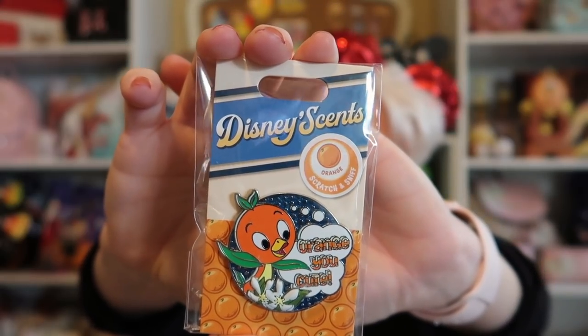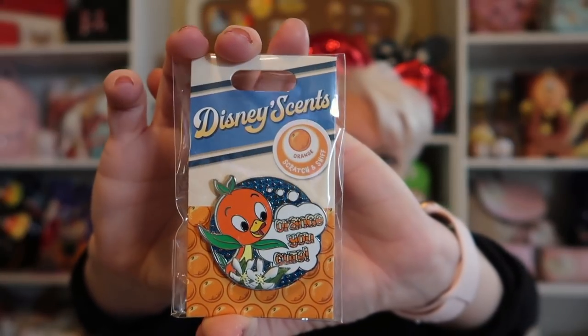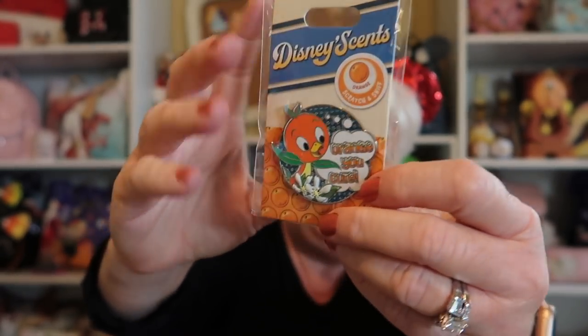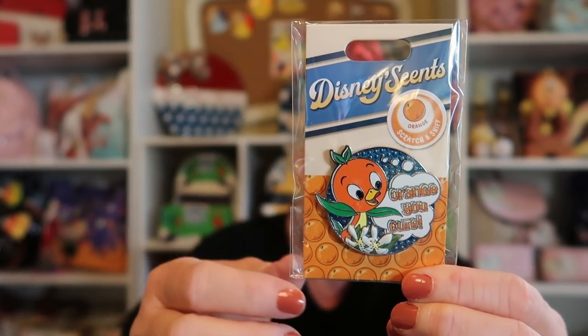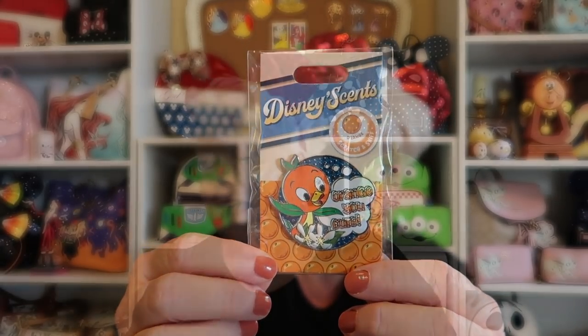Also, I actually got this, and I really got it just to trade because I really don't collect Orange Bird at all. But I got Orange Bird, and this is the Disney Sense, and it's still in the packaging. It was $17.99, and actually, this one is up for trade. So if anybody wants to trade for this one, let me know.